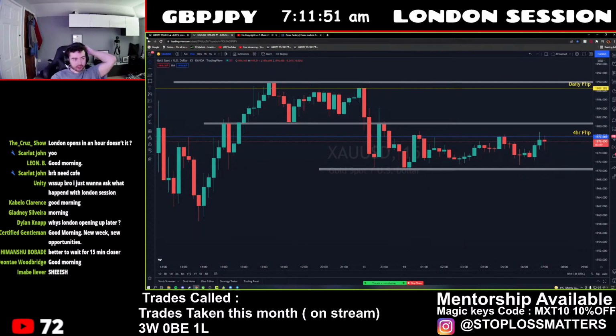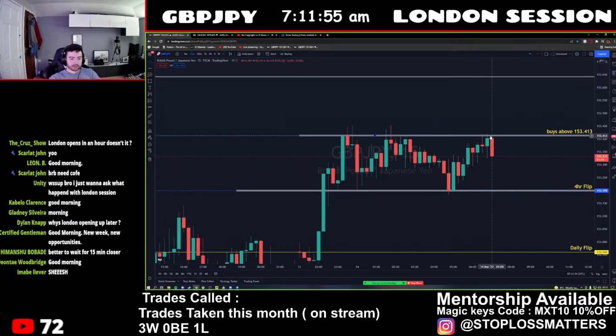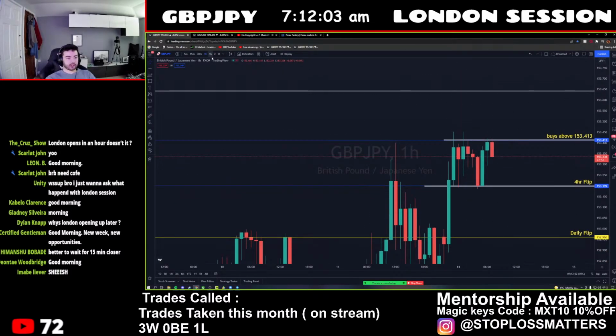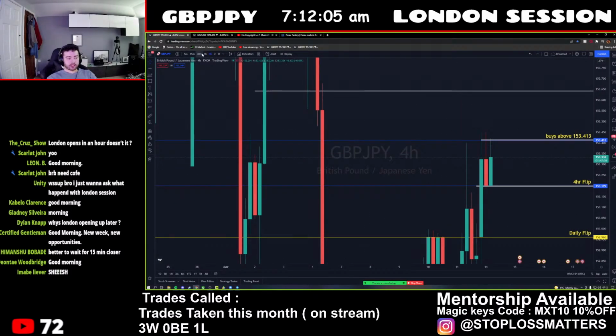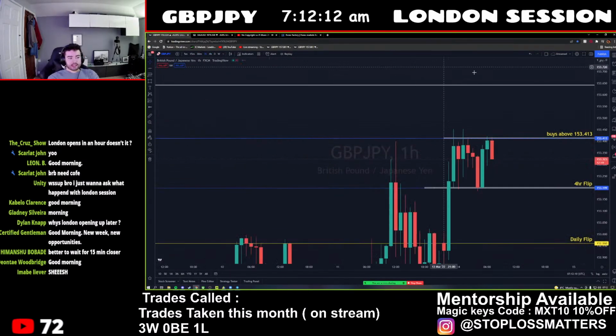This is looking like quite an easy session on GJ and stuff. Looking like it's in a range. You just wait until we break above or below. Should be nice. I do think we're going to get a buy above though, because this hourly closed above. And yeah, the last 4 hour did close bearish though, which is a bit annoying to be honest. But we shall see.